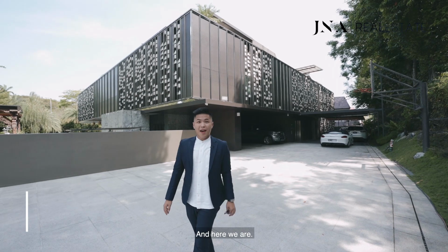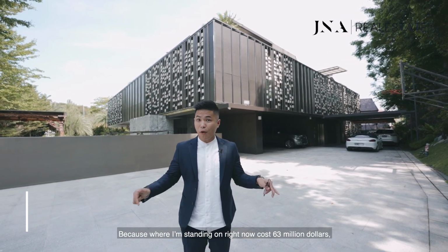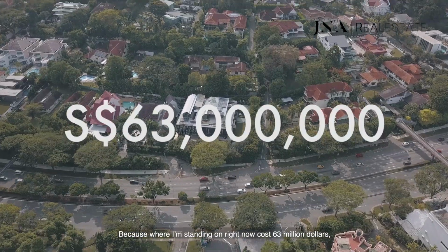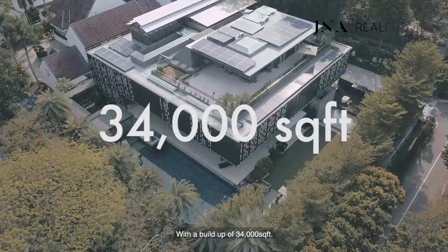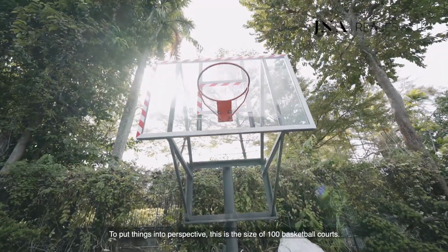And here we are. This is going to be the most epic property you are ever going to see in your life, because where I'm standing right now cost $63 million with a build-up of 34,000 square feet. To put things into perspective, this is the size of 100 basketball courts.